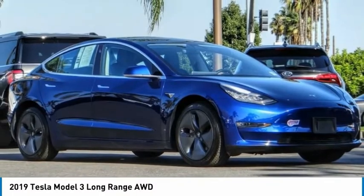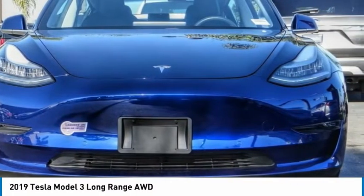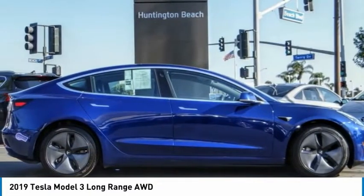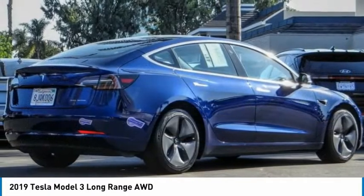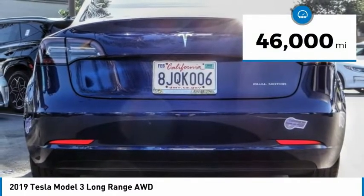2019 Model 3. The Tesla Model 3 was built for safety, technology, efficiency, and acceleration. That rare combination makes this a vehicle for the ages. This vehicle has less than 50,000 miles.